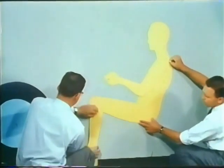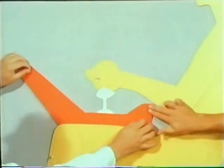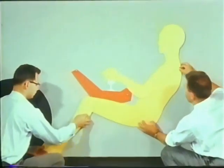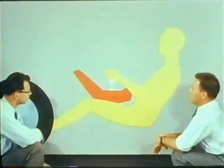Basically, we need a passenger capsule and a power package. By putting a control stick here at Oscar's side, we could develop a new means of entry and give Oscar a semi-reclining seat to put him in the most comfortable driving position.